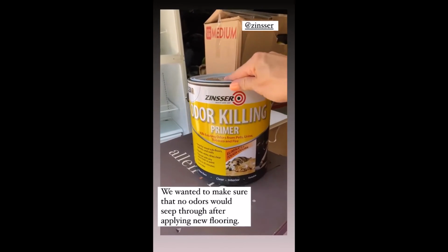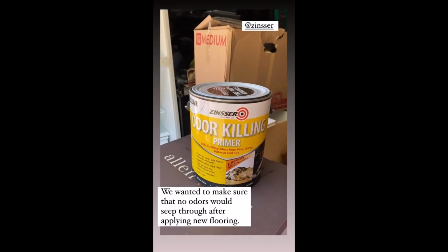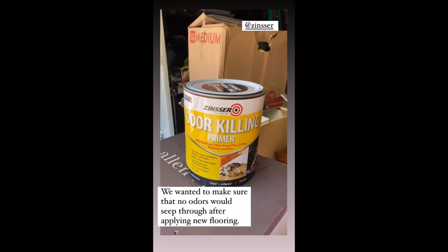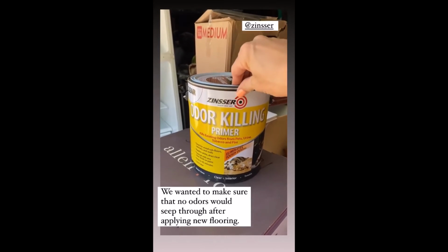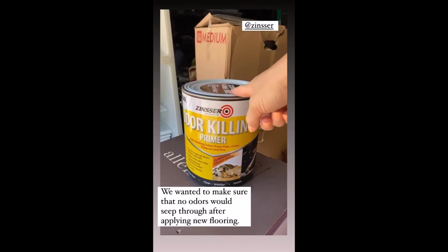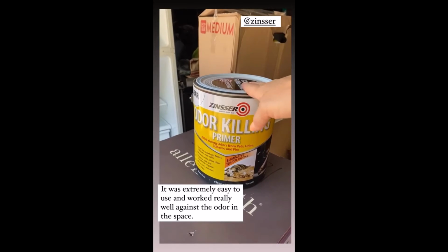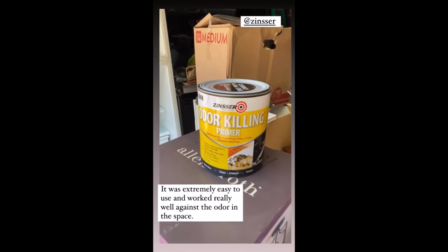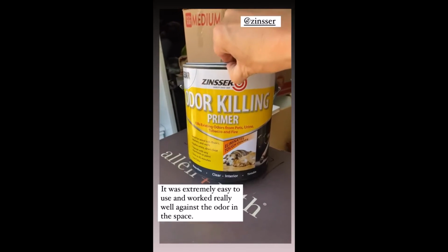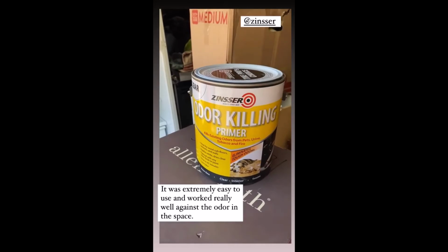So we decided to use this Zinsser odor killing primer on the floor because it is a particle board. I know it was painted before, but we wanted to make sure that no odors were seeping through. So this is thick. It looks like paste or glue, but it goes on white and then it dries clear. So if you're looking for a product to kill any smell in the floor before you put any flooring down, this would be a good product.